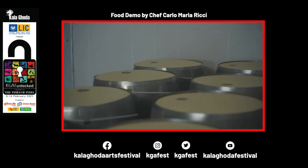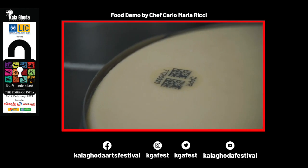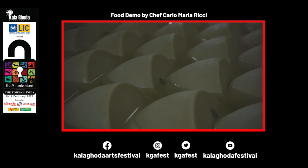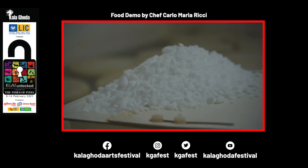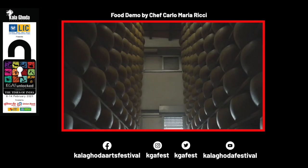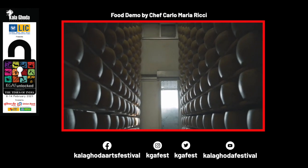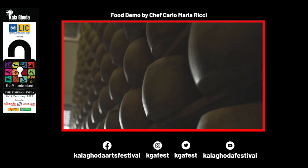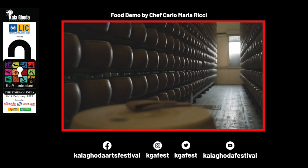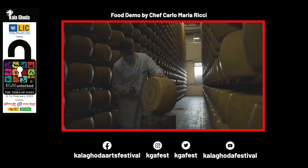After a few days, the wheels are immersed in a saturated solution of water and salt. This last passage closes the production cycle of Parmigiano Reggiano and starts its maturation period. The minimum maturation time is 12 months, and only at this point it can be decided if each individual wheel is worthy of the name it was given at birth.